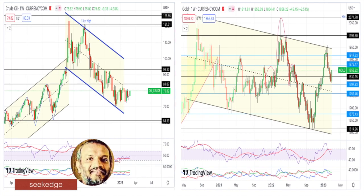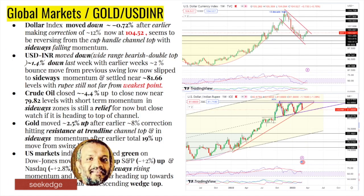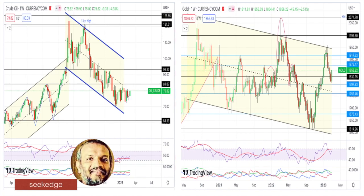Sideways movement for all commodities. Commodities also is fine. The only thing is gold should not further shoot up from here at this level. Right? It should stay below the 85 kind of levels at least for us to be okay. That's the thing. But gold is spiking up. It gives us a hint that probably equity markets may come down again.